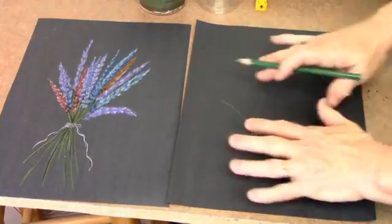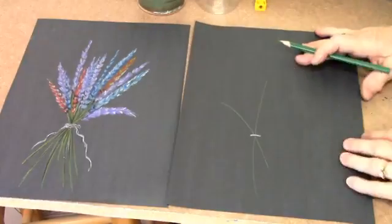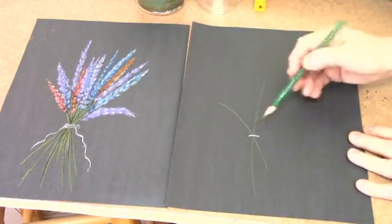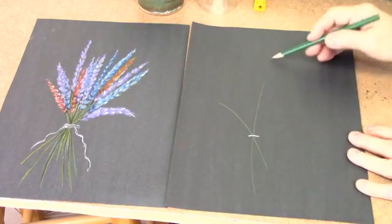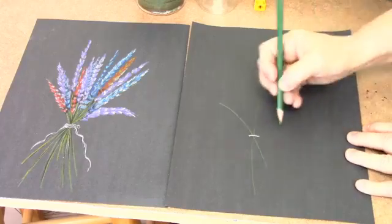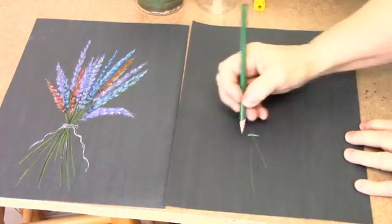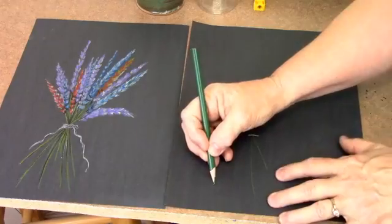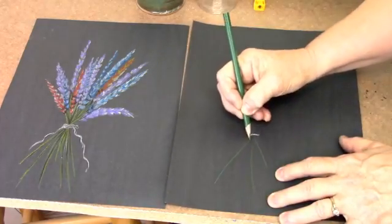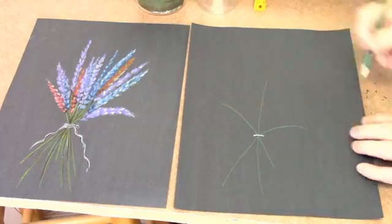Think of it as we're plotting out the skeleton of our bunch of leaves, where we're going to put things. So I got one that's going to go that way. I'm going to make this one a little taller. So let's see. I really like this one that curves over here. So maybe I'll put that one in. I'll come up from over here, right into my knot, and make it curve over there.